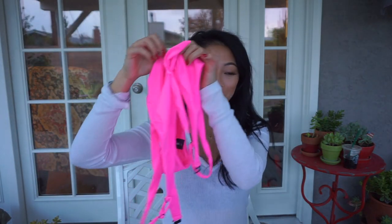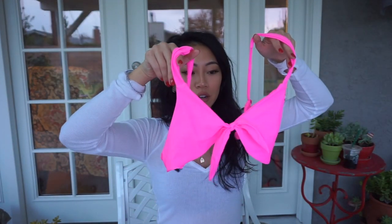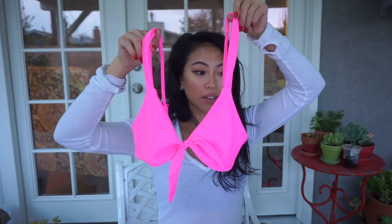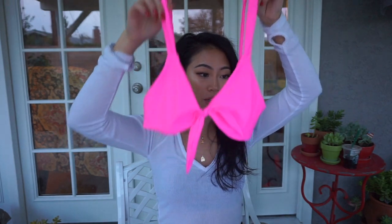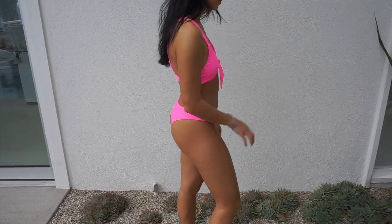Next up, we have this bright pink, and I would normally never go for something like this, but they picked this one out for me, and I actually really like it. I feel like it makes my tan really pop, and it has a cute little bow detail in the front. On camera it looks more of a neon pink, but in real life it's more of a hot pink. It's not as neon, but I really like it.